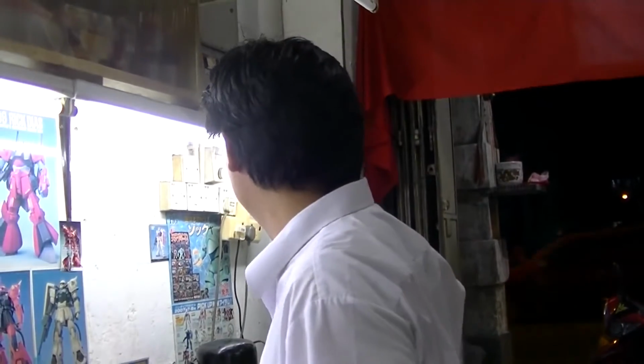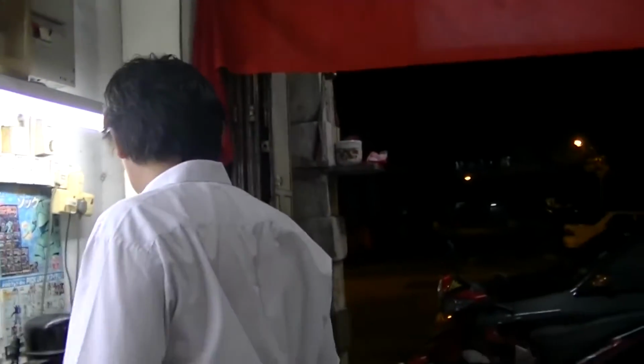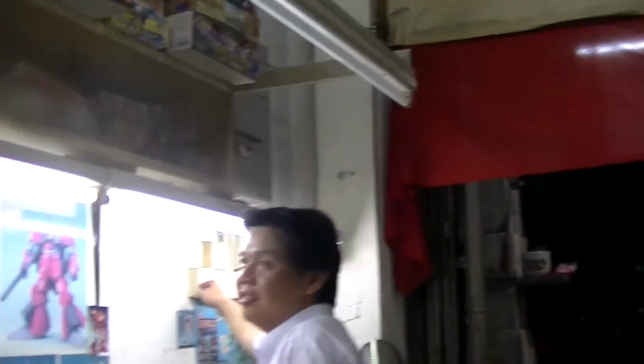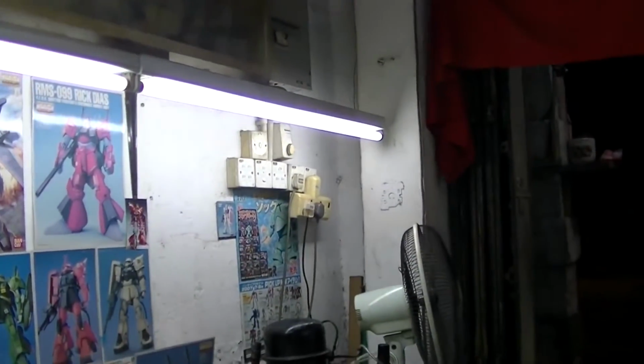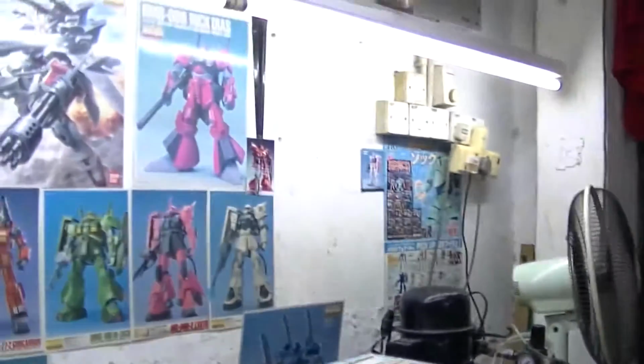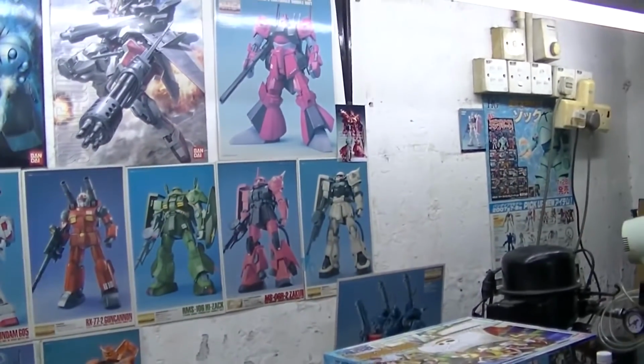So if you want to get time to visit their shop here, it is just near the First Avenue in Okaumta, you cannot miss it at all. This is in a pre-war building, it's very, very old. It's a historical building, protected by UNESCO code of conduct or whatnot. And yeah, that's about it.